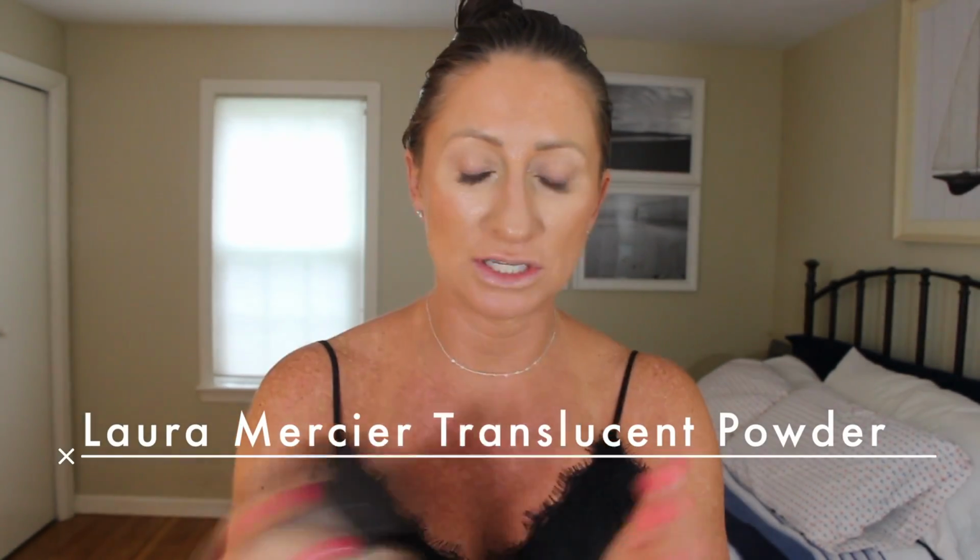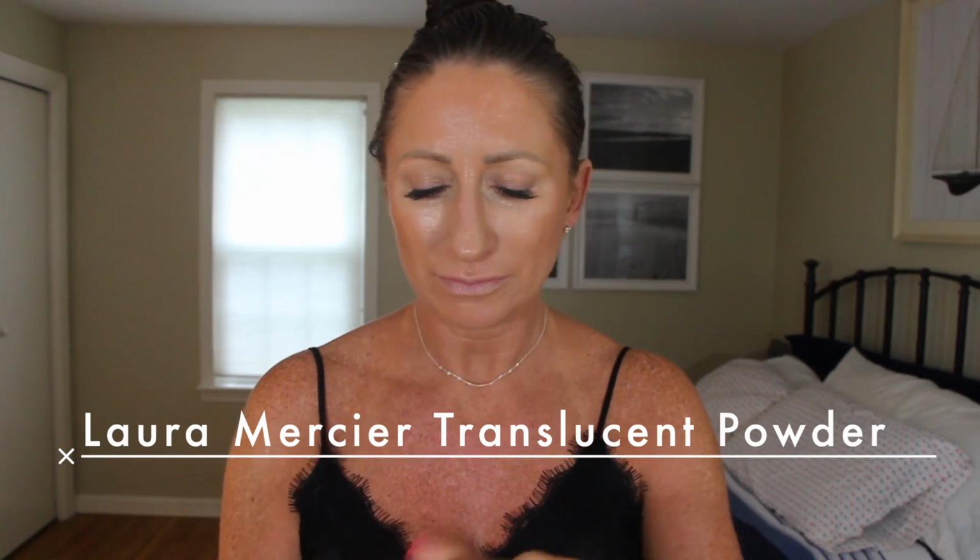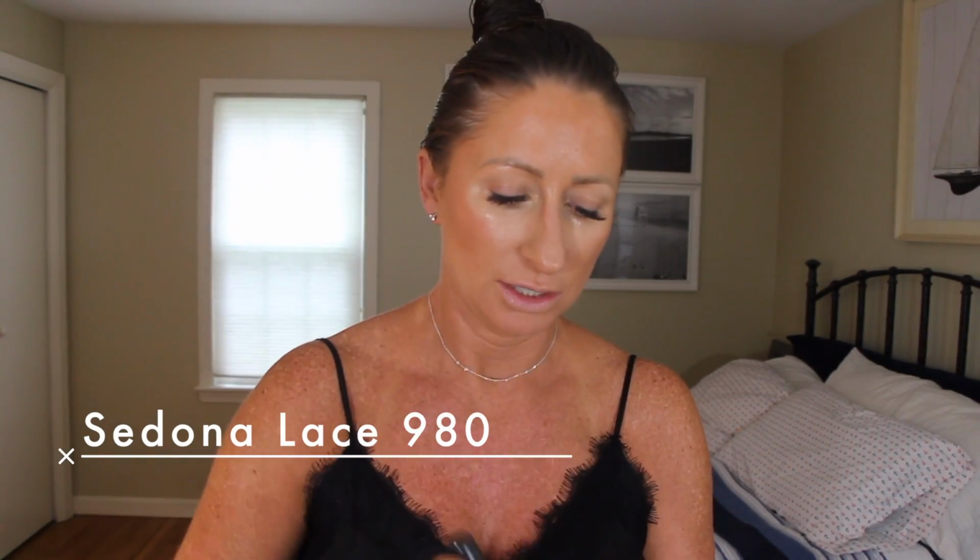Laura Mercier Translucent Loose Setting Powder. I just shake it a little bit, get some in there. I have an old Sedona Lace 980 brush that I use, and I set pretty much everything very lightly. I'm barely touching that to the powder. I do it very lightly.